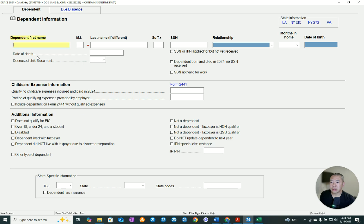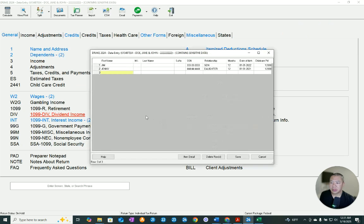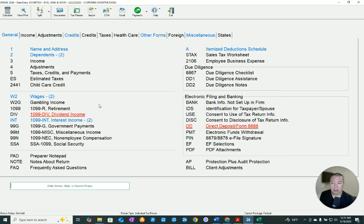Next one is Jenny. All 4s. Daughter, 12 months in the home. 12,000. So that should be good for the dependents. And then you'll also have to input the information for the child care credit.